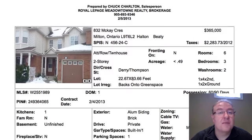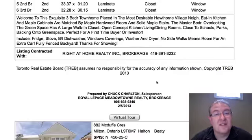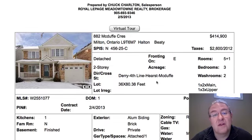Might be good for a hot tub back there with the interlock stones, but 365 is a little bit high for this model, given the fact that really one of the main things it has going for it is the green space and some upgraded floors.